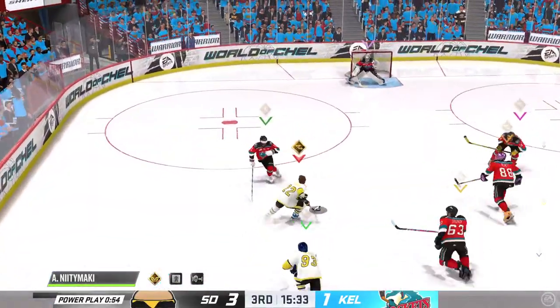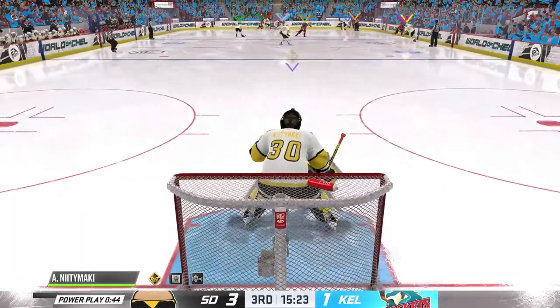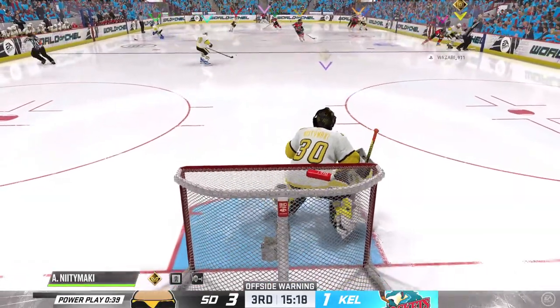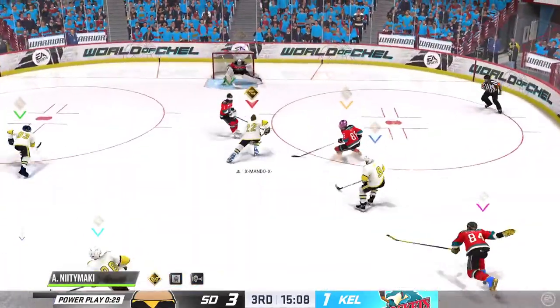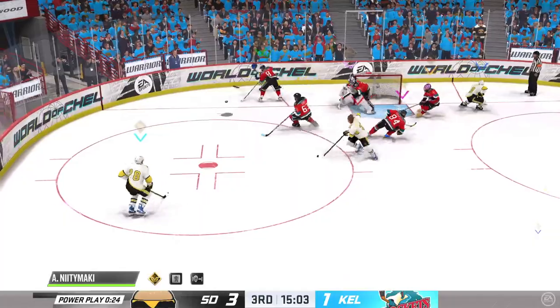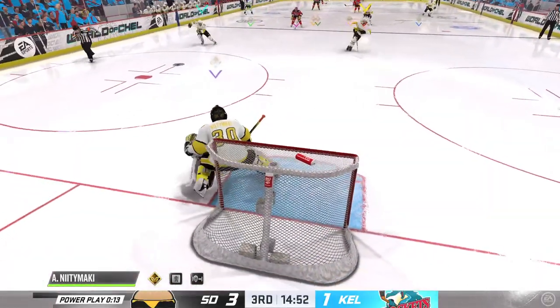New York's on the attack. Kelowna's penalty killers get a hold of it. And the puck is cleared to a safer spot. Moves it to Prince. Denies him with the blocker. What a stop by Fleury. He's sharp on that one.